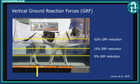So if you've got a dog, yeah, it's huge. If you've got a dog with osteoarthritic elbows or hips, and you want to get them as comfortable as possible, then you want to get those water levels high. Essentially, the study was conducted on a treadmill where each limb was placed on a separate scale, and they raised the water levels, and that's how they took the data from this study.